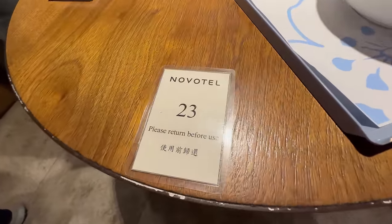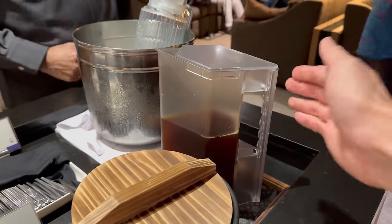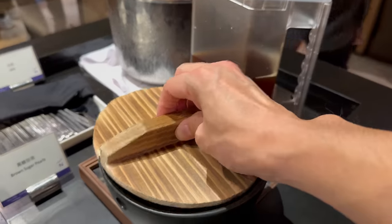There's currently a wait list for the shower. You'll probably have to wait for 30 minutes. Here you can make yourself a bubble tea or boba.